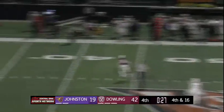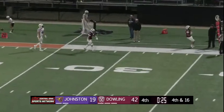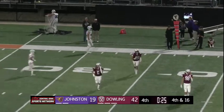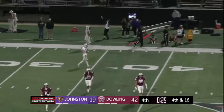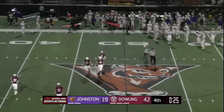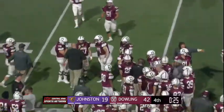Back to throw is Broaddus, and what's he do? Throws it incomplete. Now to stop the clock with 25 seconds to go, and that was 4th and 17, and Dowling will take over on downs. And the Maroons are going to move on. They're going to improve their record now to 5-1 on the season.